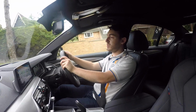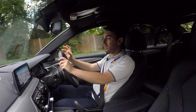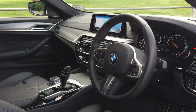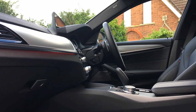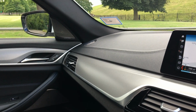Now, I've said before that some BMWs of late, their interiors have started to look a little bit dated, but that isn't the case here because this carries on that same ethos found in its bigger brother, the 7 Series. Trading punches with the new E-Class, this interior is arguably the best in its class, with high-quality materials making up a truly modern cabin space. There's certainly nothing low rent about the new 5 Series.